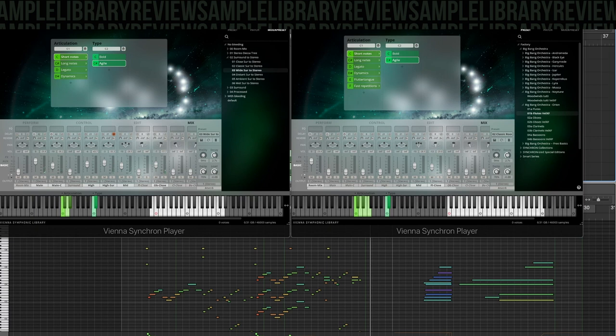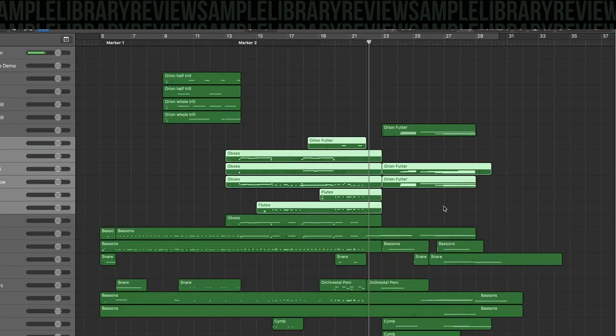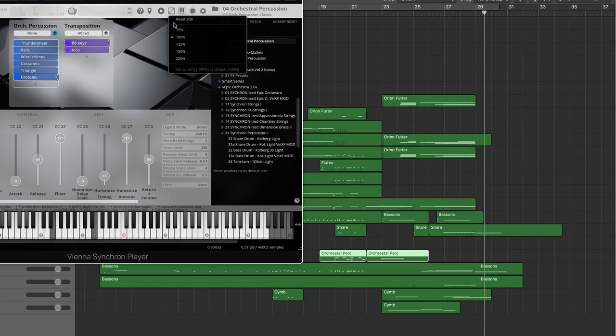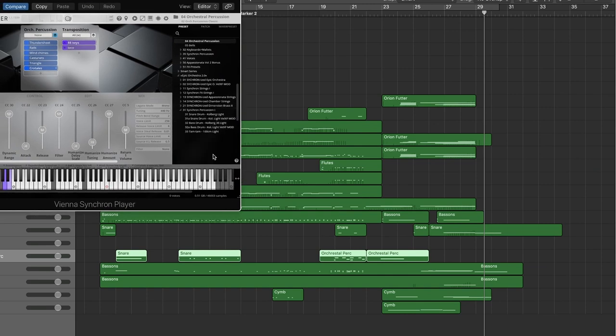And then probably my favorite little section at the end, using flutter tongues with all of the instruments. I'll just solo out that section here. For the percussion for this track, I just used the Synchron orchestral percussion, Synchron Percussion 1.